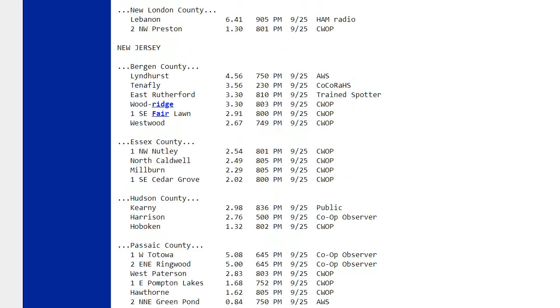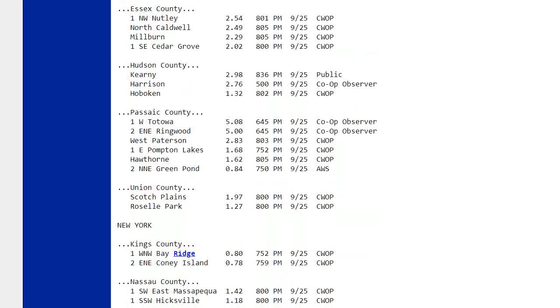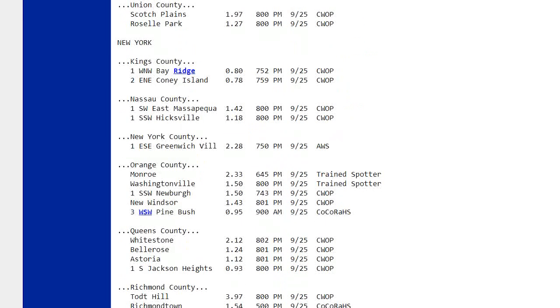And New Jersey also, northern New Jersey, Lyndhurst, 4.56 inches. Tenafly, 3.56 inches. Woodridge, 3.30 inches. Essex County, Nutley, 2.54 inches. Kearny, 2.98 inches. And Passaic County, around Totowa, 5.08 inches. Ringwood, 5 inches. West Paterson, 2.83 inches. This is a lot of rain to see in our area.